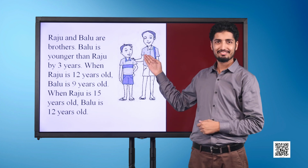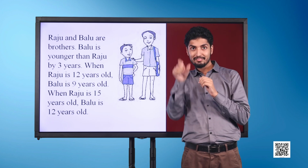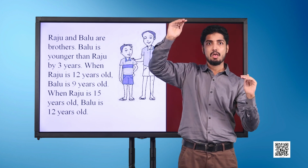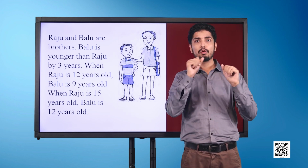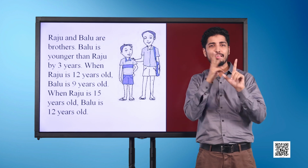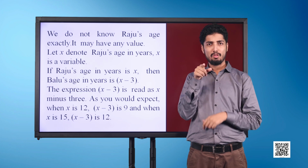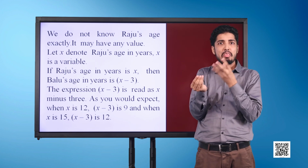Raju and Balu are brothers. Balu is younger than Raju by 3 years. When Raju is 12 years old, Balu is 9 years old. When Raju is 15 years old, Balu is 12 years old. We do not know Raju's age exactly. It may have any value. Let x denote Raju's age in years. x is a variable.